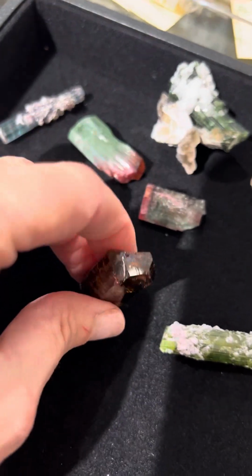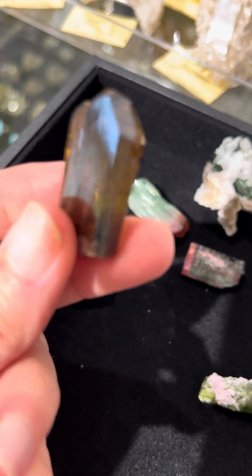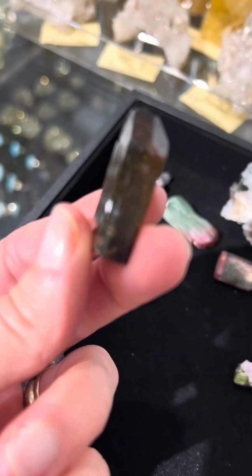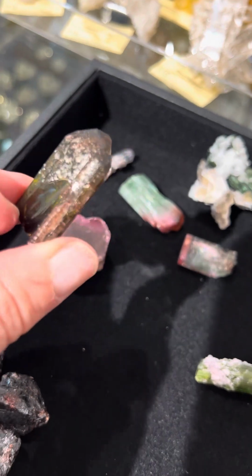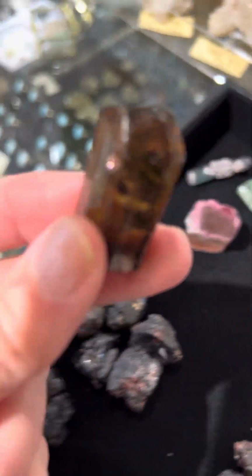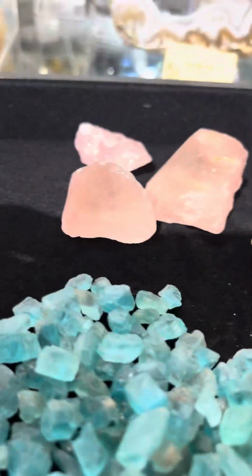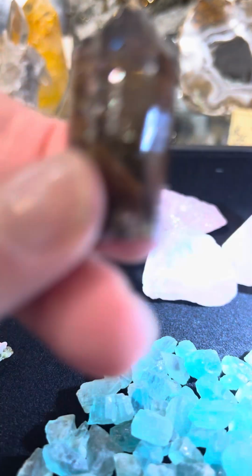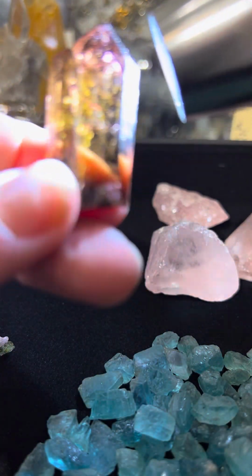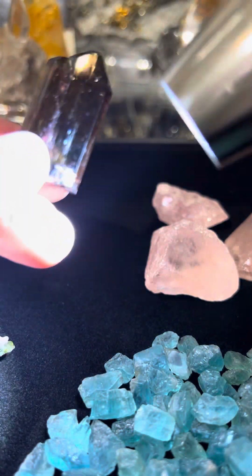This one is really cool. I don't know if you can really tell in this light, it is tourmaline, and it has some red pink to it. It's almost looking green there, but that's not very accurate. Let me see, maybe if I use the light. There, you can see a little bit better. It's got pink to it. So brown and pink, really beautiful color.